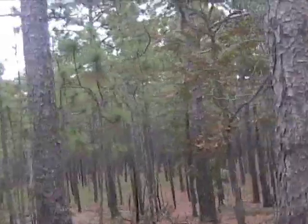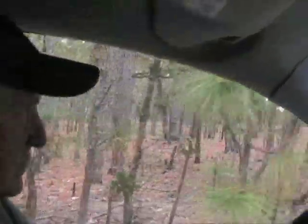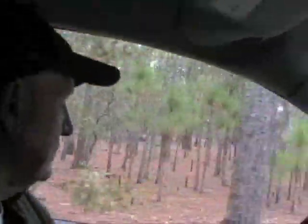Some of your cat-faced trees out there. See them right there? Yeah, I saw one. Oh, that one right there, yeah. They're healing up, but if you look inside there, you can see the grooves.